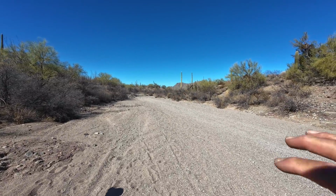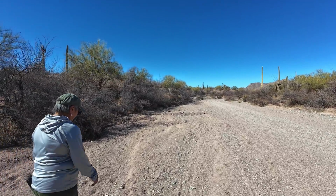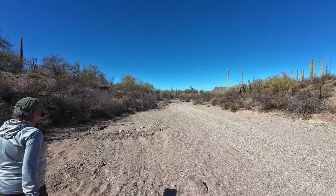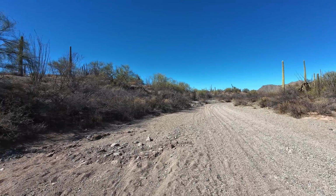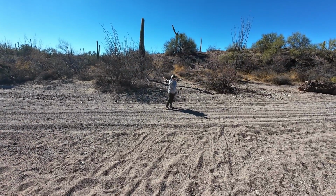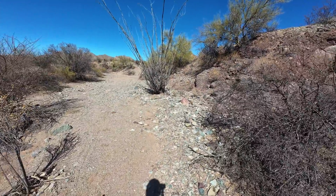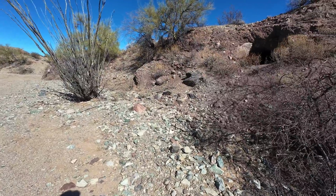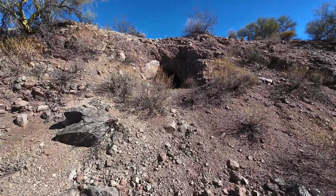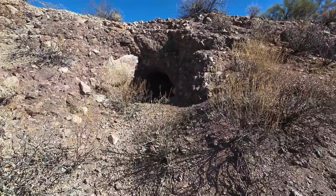He described it as an indentation that goes back into the bank. Although it seems like an unlikely area because you can see it gets all kinds of ATV traffic back through here. Wouldn't be a very good hidey hole. Hey, I think it's up here. Yeah. It's actually kind of off the wash and, okay. Hello.